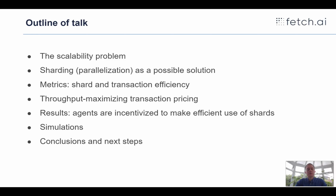So I'll start by talking about the scalability problem, giving a brief overview, and discussing sharding, which can be thought of as parallelizing the validation of transactions as a possible solution. Then I'll introduce some metrics related to shard and transaction efficiency that can help to design a transaction pricing policy that maximizes throughput. The main result is that this policy gives the agents an incentive to make efficient use of the shards. So we can show this both analytically, and I'll also demonstrate this with some simulations on small to medium-sized networks, and then I'll conclude.